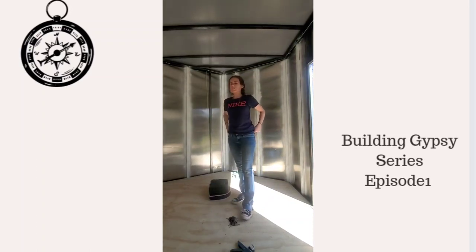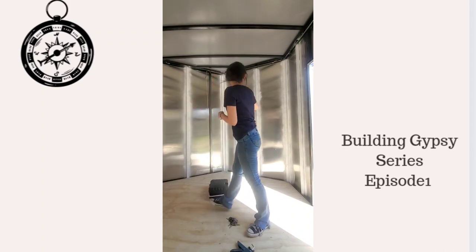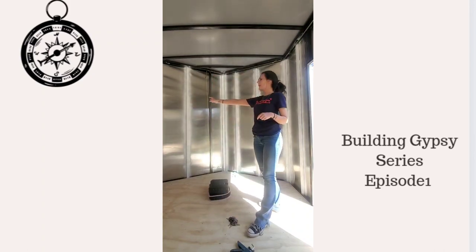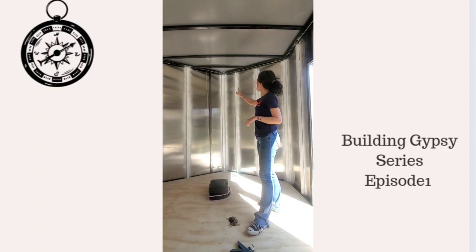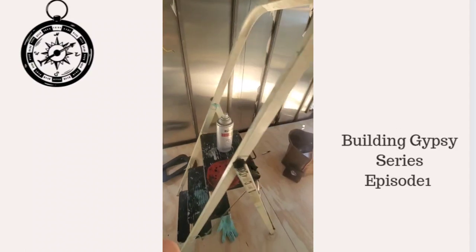Alright, so I've started painting the beams. I started with the front of the V-nose, and I've got about halfway through. I left off one or two places that I just caulked because I want that to dry first. But let me show you what I'm doing and what I'm using.